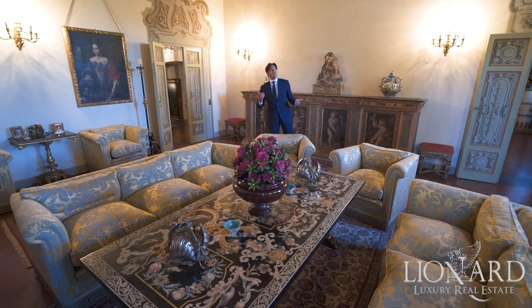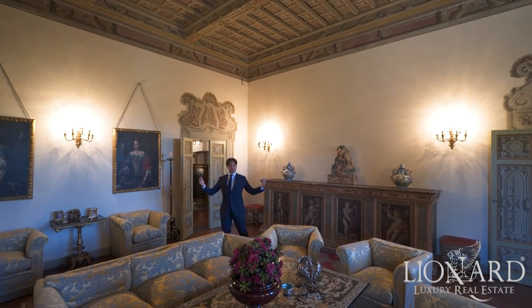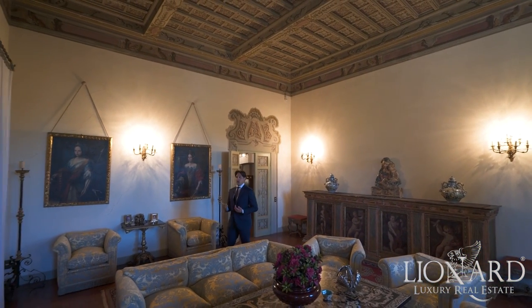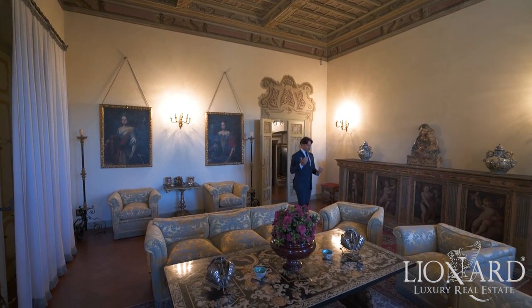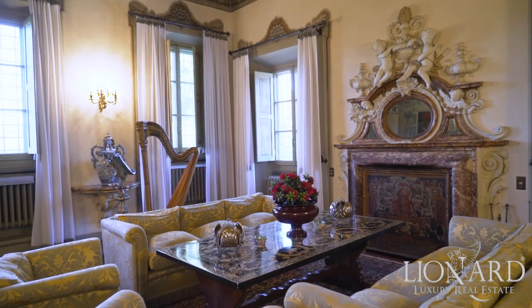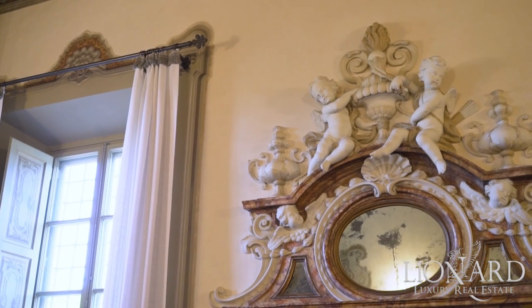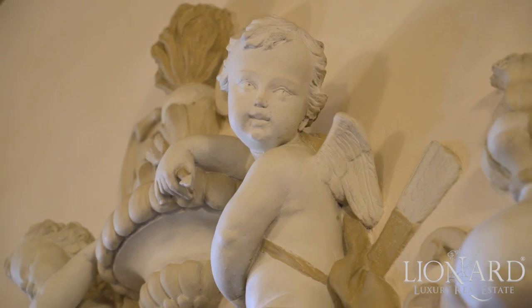You can see the difference between this room and the other one. This one is much brighter, much bigger. It's more a sense of power and richness. Just look at the detail of this Baroque chimney. It just gives you the feeling of having so much wealth and being in control of every situation.